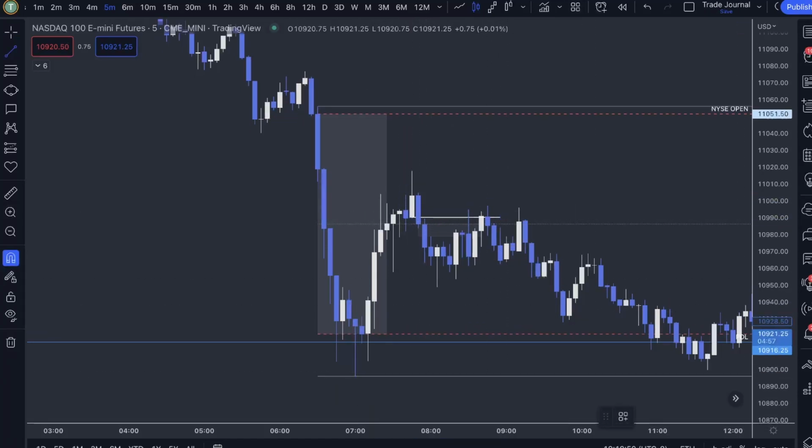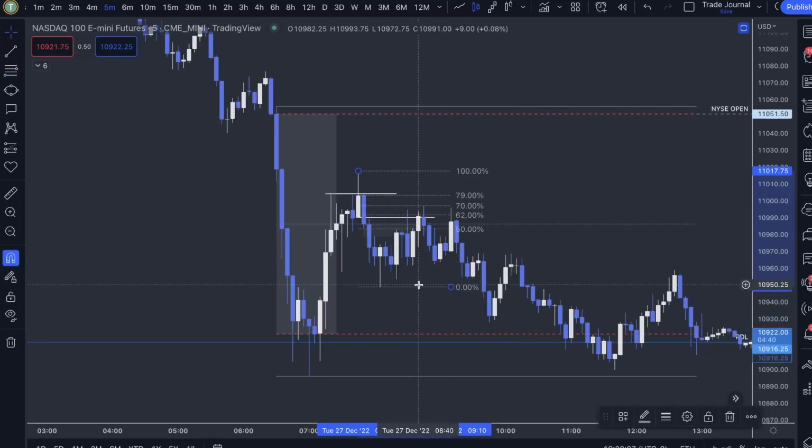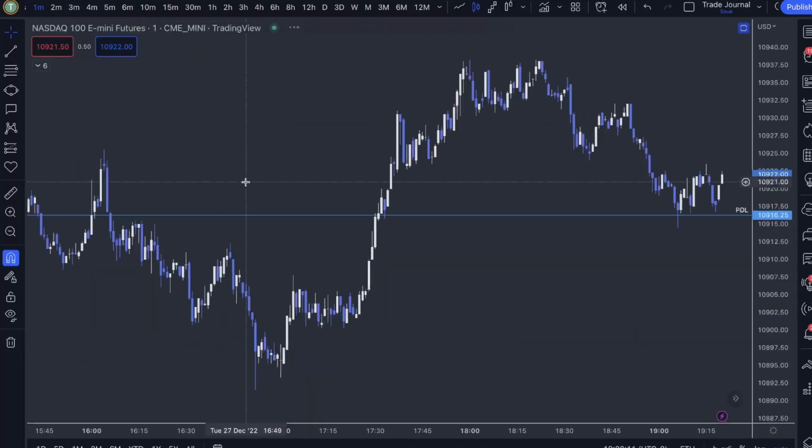We took this liquidity here, short-term liquidity, and filled this imbalance. And if you just take a look at a fib here, this would have been over 50%, 62%. That would have been a great entry, and would have given me better risk to reward than what I ended up getting, which was just based off of the 1 minute.